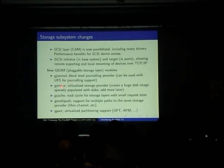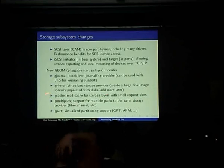We have a virtualized storage provider called gVirstor. This basically lets you create a huge disk image. So say you can create a disk image that appears to be, say, 2 terabytes, and then you populate this 2 terabyte image with some number of disks, maybe only providing 100 gigabytes or so of disk space, and then you can add more disks to this virtual disk later on, and so you don't have to reorganize your storage layout. We have gcache, which is a read cache for storage layers, which in certain situations may improve performance access.